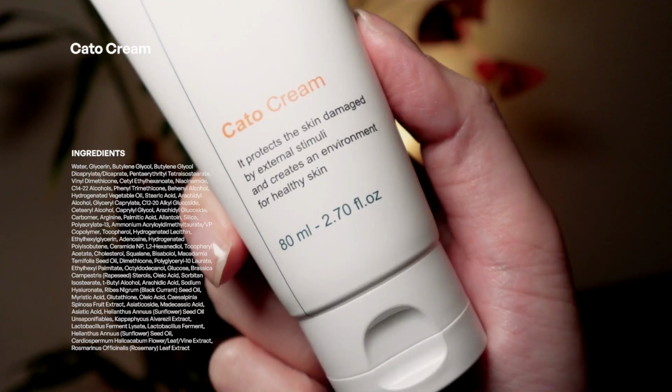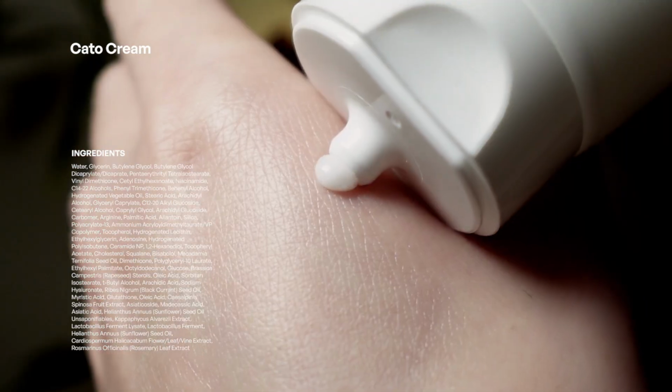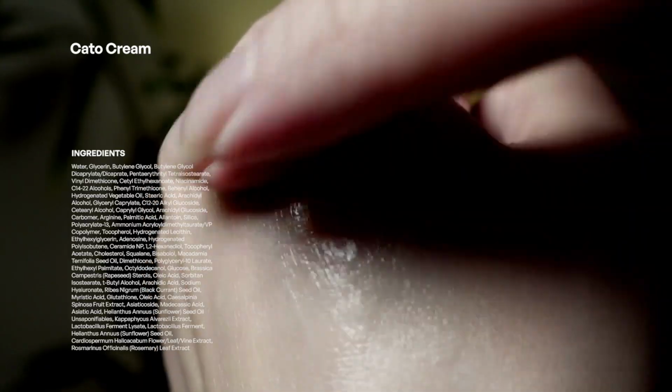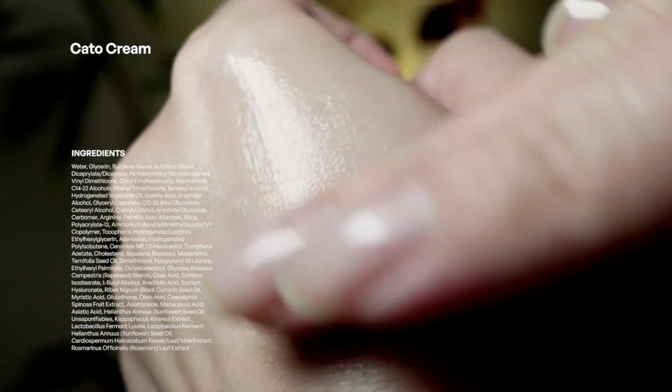But it is also because it has ferments that I feel like I should let you know in case you are allergic to ferments. Some people are, some people aren't. I personally love ferments. This is an aqua gel cream, but it works into the skin like a rich emollient cream. It's honestly perfect for oily skin types because it sits so lightly but helps my skin maintain so much moisture.